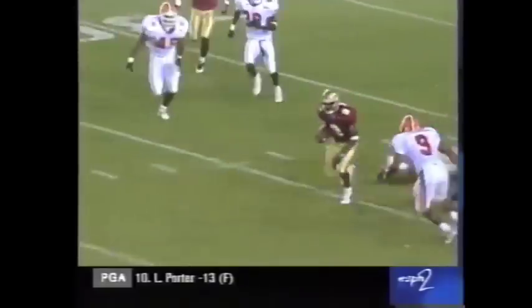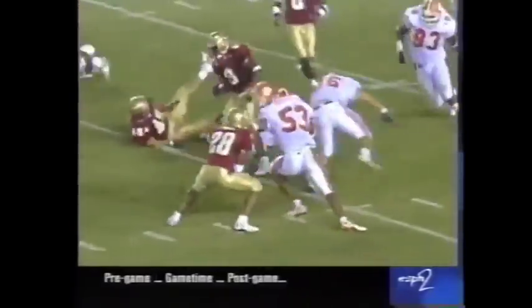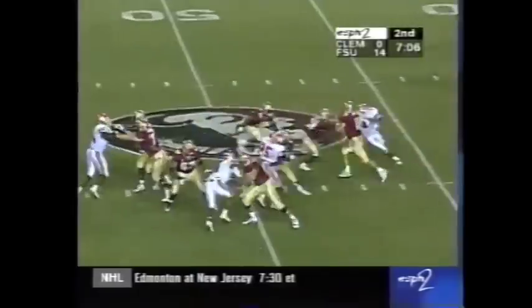Little whoop, right back. Comes back to his left. And then the swarm finally gets him. But not after he picks up a first down. Doesn't want to get beat up again. You mentioned he's back home in Tallahassee where he's from.